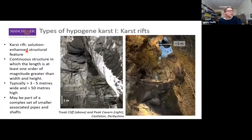I'll run through the types of caves that we see. The first are these karst rifts. These are the biggest features. They're more 3 to 5 meters wide and often greater than 50 meters high. Really hard to photograph.